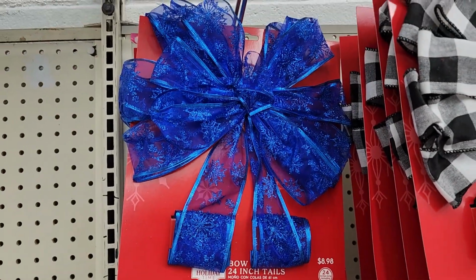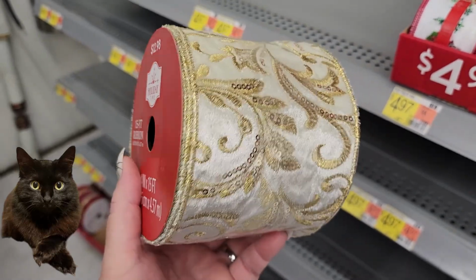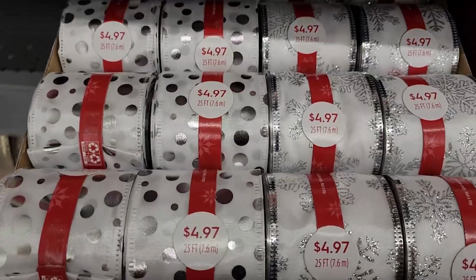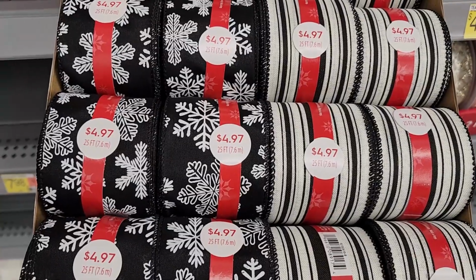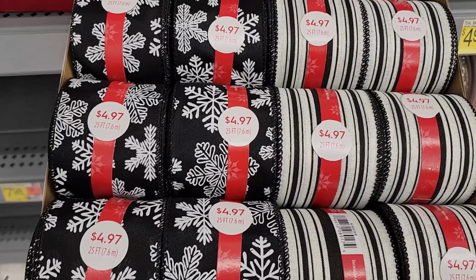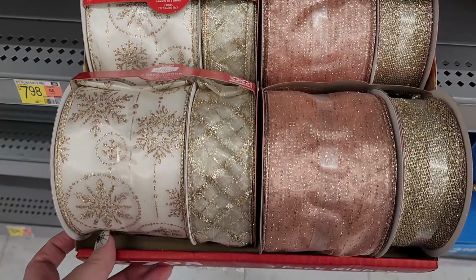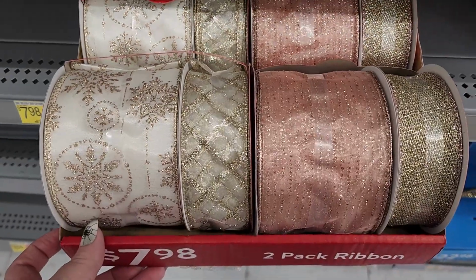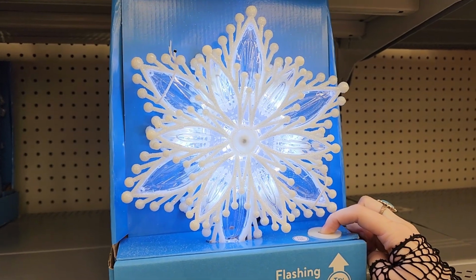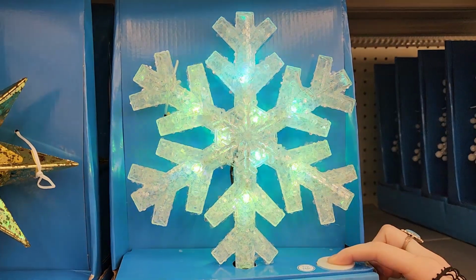And that one. $13, it's velvety, 15 feet. $5, 25 feet. Also 25 feet for $5. And I believe all this has the wired edge. Did we see this last time? $8, 2 packs, so lovely. $13 on this tree topper, and it, like, you know, lights up. $13 LED color changing tree topper.